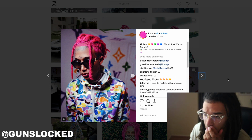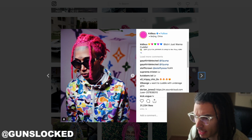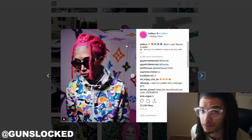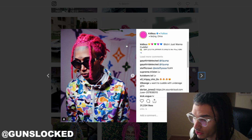You can see that he probably has like a curl to his hair. You can see the side of his hair right here, that it has some sort of curl to it. And so his hair is somewhat curly, probably like Lil Pump's hair texture, hair type, whatever you want to call it. And actually, it's really interesting. What do you guys think?